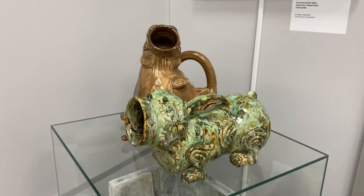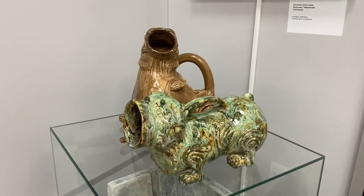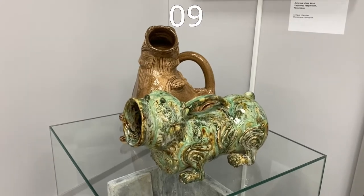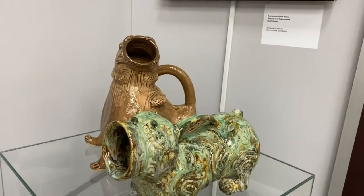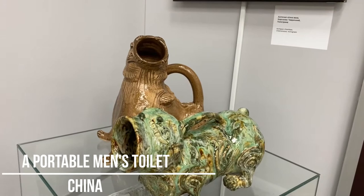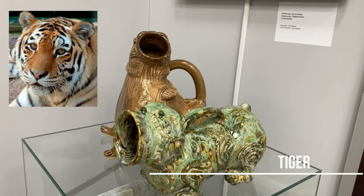Now, let's take a look at this fancy object and try to guess what it is and what kind of animal it represents. You have a few seconds to think about it, or you can stop the video and think about the answer. If you thought of a hippo or a cat or perhaps a dog, then unfortunately that's not the right answer. This is a replica of a portable man's toilet in the form of a tiger. It was found in China, and there is a reason for this choice of animal.